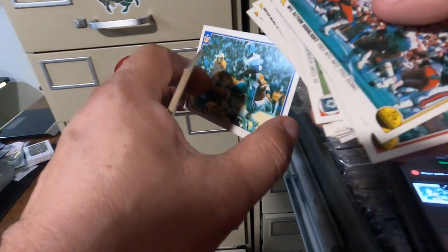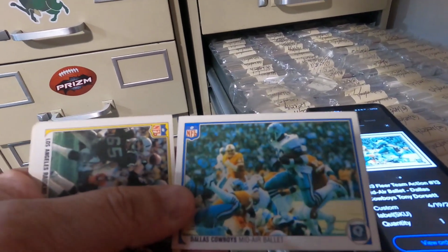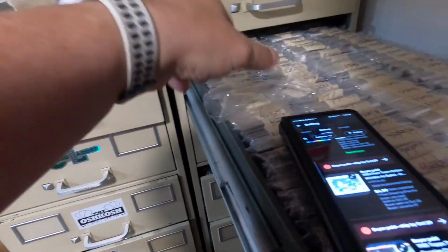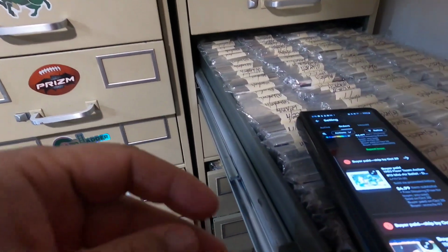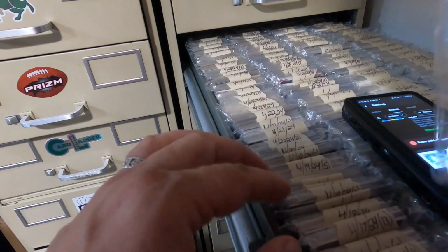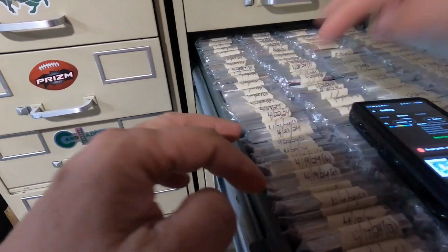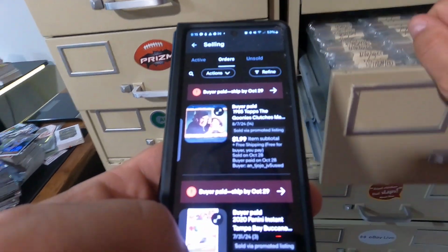Okay, I should show you what this is. Team Action card here. Mid-Air Ballet, that's Tony Dorsett, so I'm guessing that's why somebody bought it. On those action cards, if there's a key player on them, I always try to put the key player's name in the listing. I just think that helps. Like, if that was Roger Staubach going back for a pass, I'd put Roger Staubach on it. Sometimes that can help you get a sale on those. So that sold for $4.99. That was a good one.